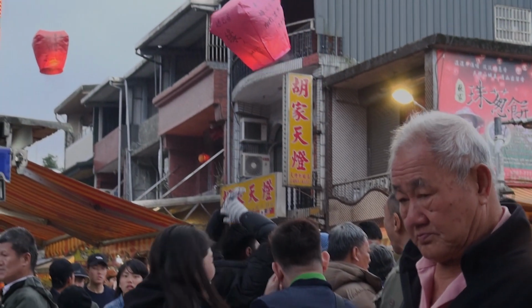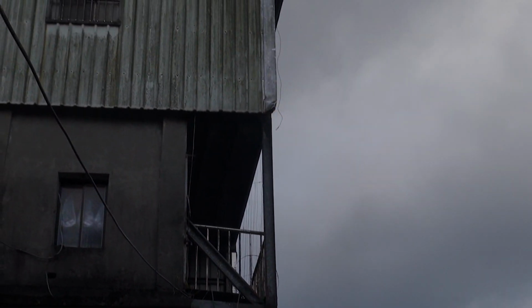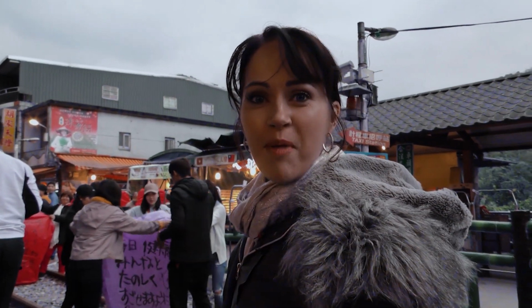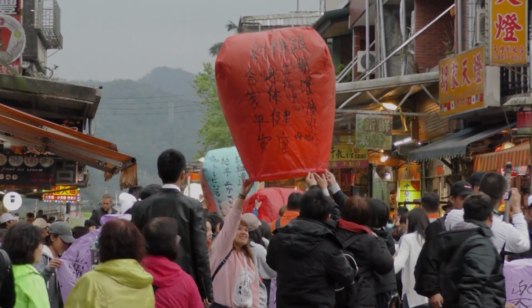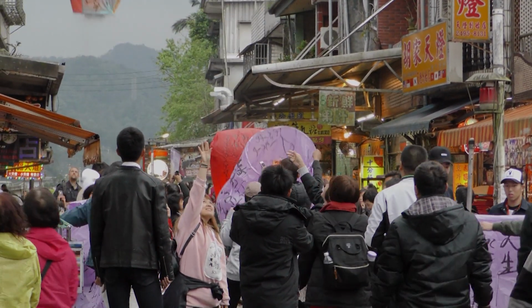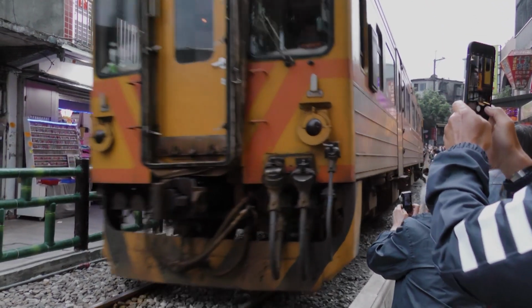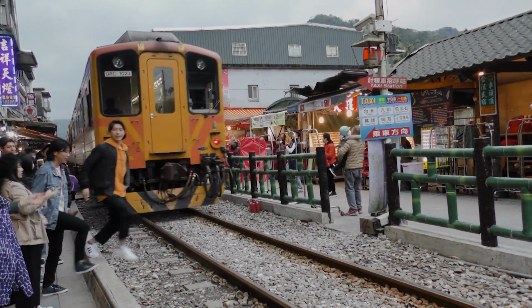I'm also a little worried for the nearby buildings, as many of the lanterns seem to be frighteningly close. And I didn't realise, seeing them up close, just how big the lanterns actually are. They're pretty big. Every so often the tracks will clear for a train to pick its way through the grounds. And as soon as it's passed, they all clamour to reclaim their space.